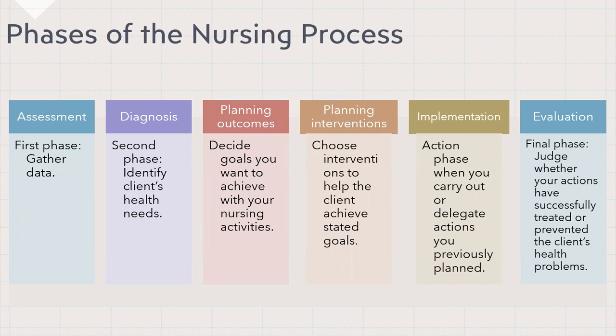And then we have our implementation. So the implementation is where you're going to be carrying out. These are going to be your actions. So this is going to be your doing phase, right? And then your evaluation phase is, did what we do here meet the outcome we planned here, right? Or did all of the interventions we planned, were we able to implement them?